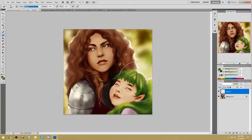And darken at the top. And then smudge. I'm going to smudge away these blocks a little bit, leaving behind only the negative space that they kind of came with.